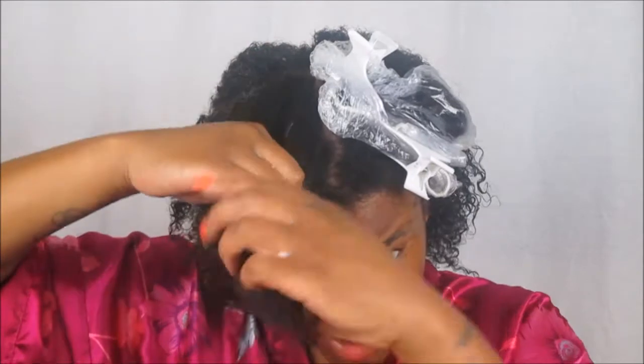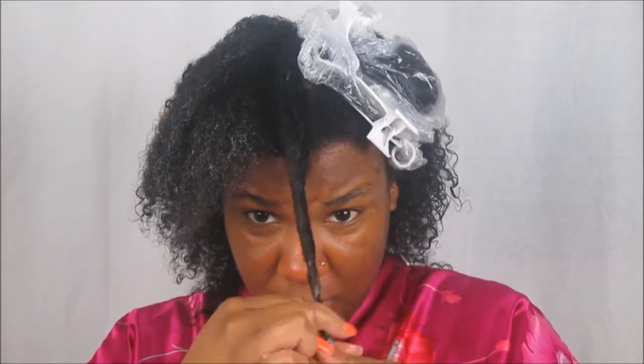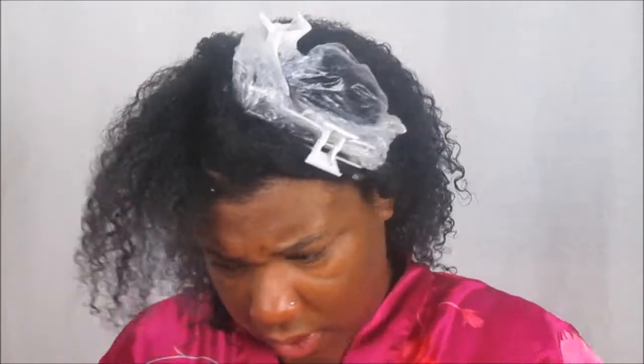So I want the front to be banging. I want it to be popping just as much as the back is. So let me go ahead and separate this down and just smooth this on and out the way. And then we're just going to work on this one. So yeah, see, I still need to apply a little bit more leave-in towards the root.